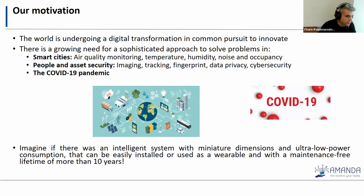So imagine if there was an intelligent system with very small dimensions, a very small thickness, and ultra low power consumption that can be easily installed or even used by users as a wearable, and that has a maintenance-free lifetime of more than 10 years. And this is such a project, the Amanda project.